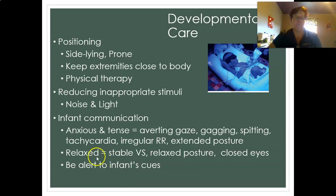And you can see if they're relaxed, we're going to have stable vital signs. They're going to stay in that relaxed, closed position, and they're going to keep their eyes closed because they're calm. It's important for the nurse to be able to recognize these and know when their baby is becoming anxious. It could be someone is doing physical therapy with them. Maybe the parents are in and they're touching their baby a lot, or they want to hold their baby and they're just stimulating them too much.